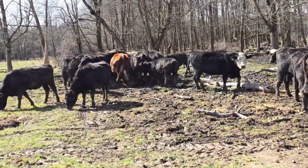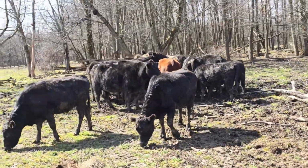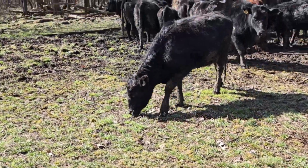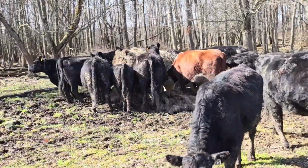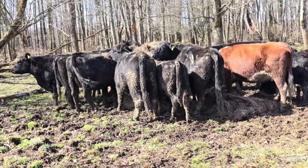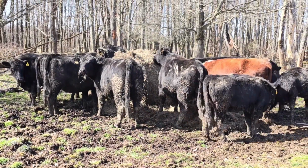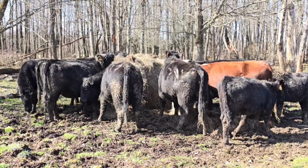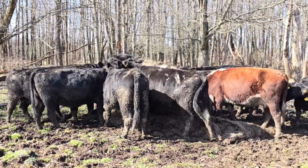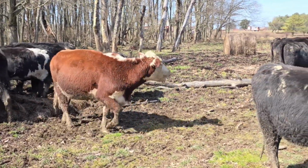Look at them go on that bale right there. They got very little grass to eat here. It's got a ways to grow. But yeah, look at them going on that bale right there. So yeah, I don't have nothing around that bale. I don't like doing that because you waste a lot of hay. But we're just going to do that here for the first couple of days. And then we'll start protecting the hay. I'll either get the feeder wagon or some bale rings down here.